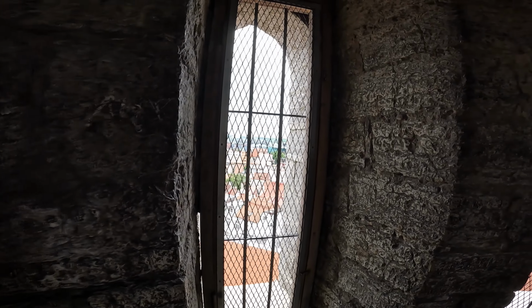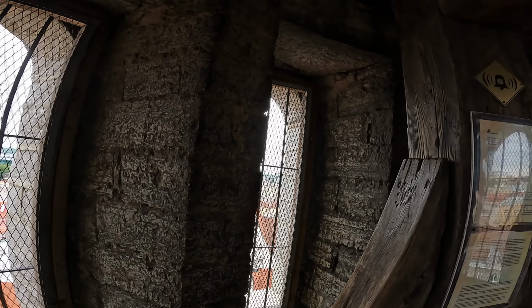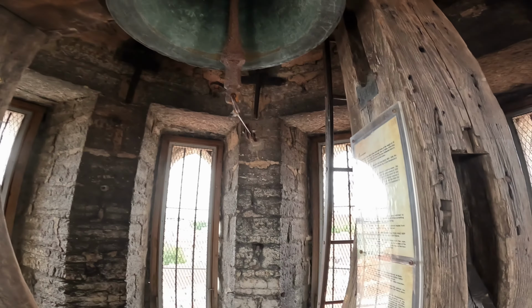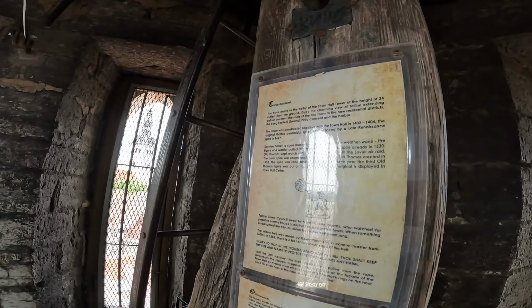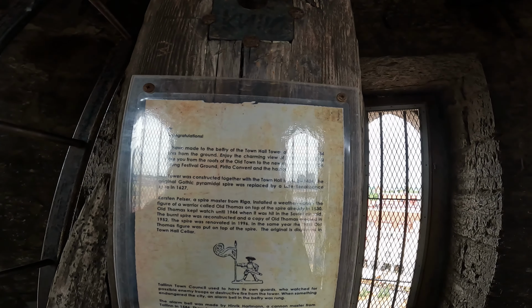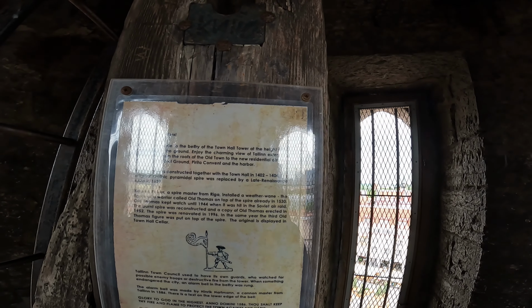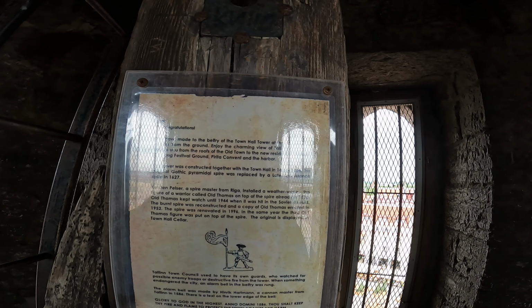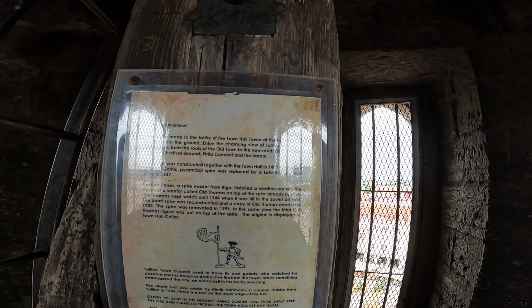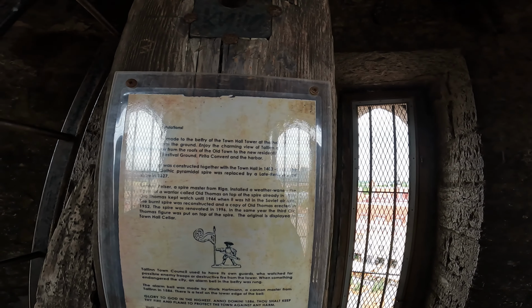Well, it appears we've reached the top. I think here's a bell. It says, congratulations, you have made it to the belfry of the town hall tower at the height of 34 meters from the ground. Enjoy the charming view of Tallinn extending before you from the roofs of the old town to the new residential districts.